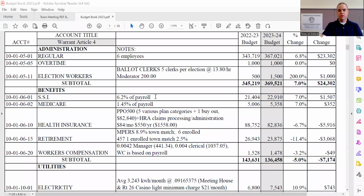So as a reminder, as you can see over my shoulder here, the Oxford Town Meeting this year is June 3rd at 10 a.m. It'll be held at 79 Pleasant Street, which is the school located behind the old town office. So without any more delay, let's get over to my screen share here, and I'll bring up the administrative budget, which is where we'll get started.